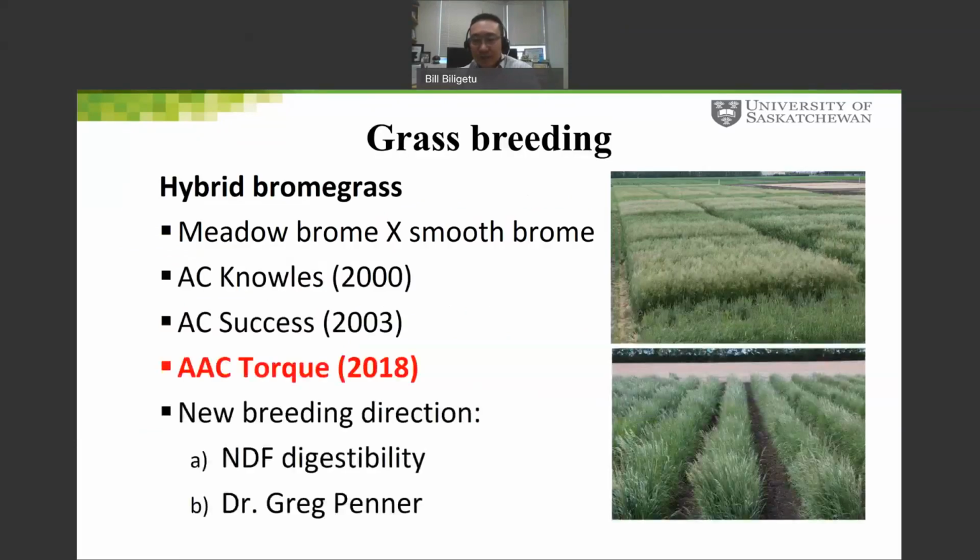Grass breeding has been one of the important portions of the breeding program at the University of Saskatchewan. One of the important species is hybrid brome grass, which is a hybrid between meadow brome grass and smooth brome grass. We have two hybrid brome grasses released by Dr. Coleman in 2000 and 2003. And in recent years, in 2018, Dr. Coleman and myself released another new hybrid brome grass called AAC Torque.